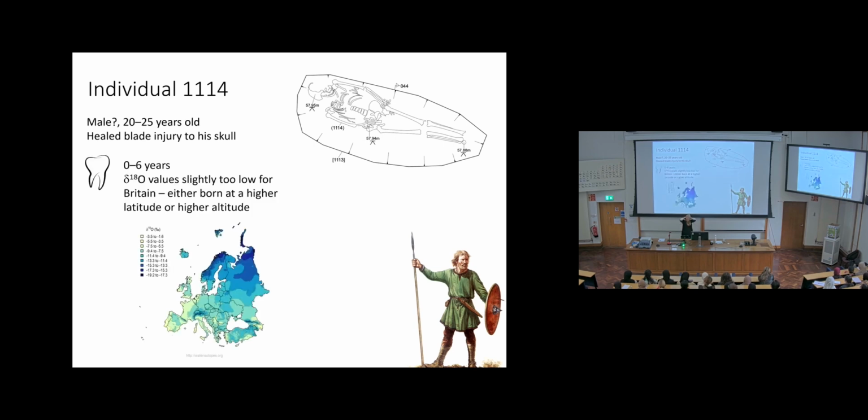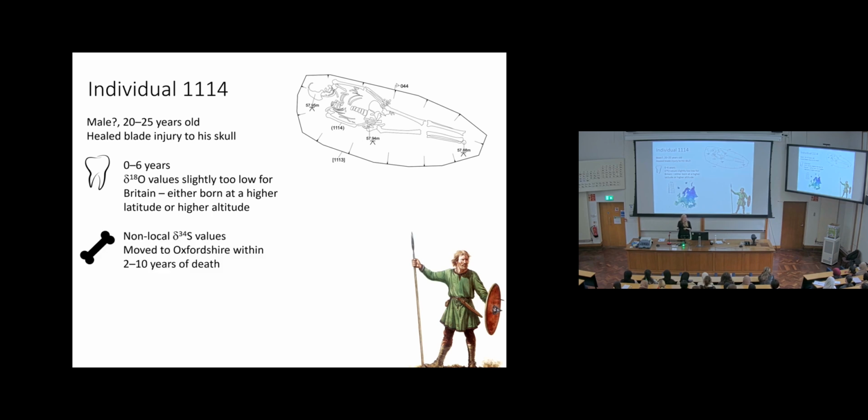So we measured the oxygen isotope values of two of his teeth, which gives us an idea of where he might have spent the first 6 years of his life. Now his oxygen isotope values are too low to have been born in Britain. So that's saying that he's come from the continent. And it's suggesting that he's either come from somewhere a bit further north, which might fit with the Anglo-Saxons, who know much but Scandinavia, or from somewhere at a higher altitude, further south. So we thought, oh well, Scandinavia, that makes sense.